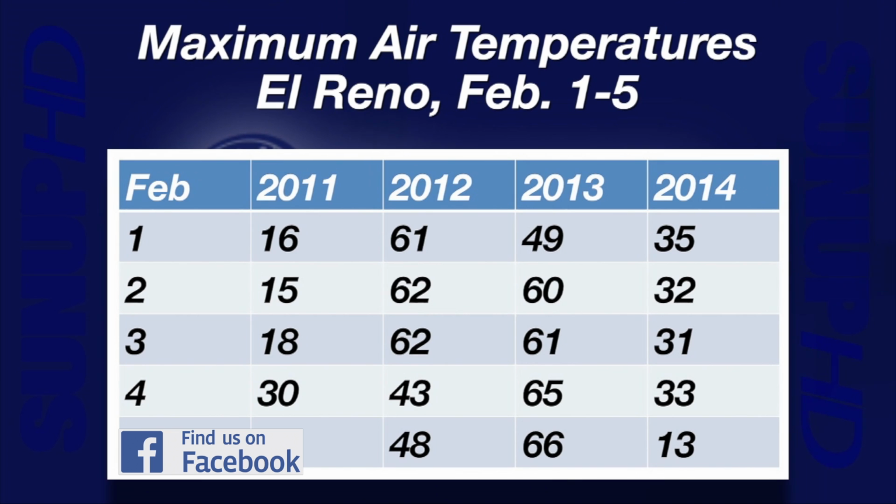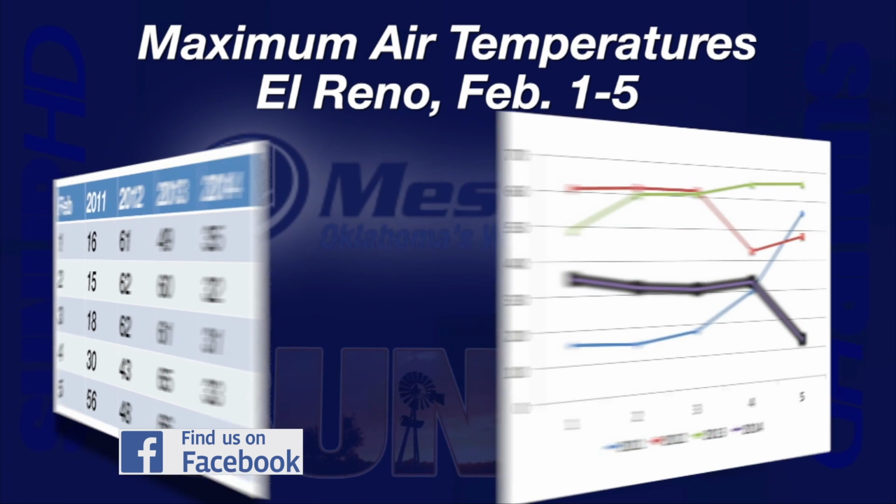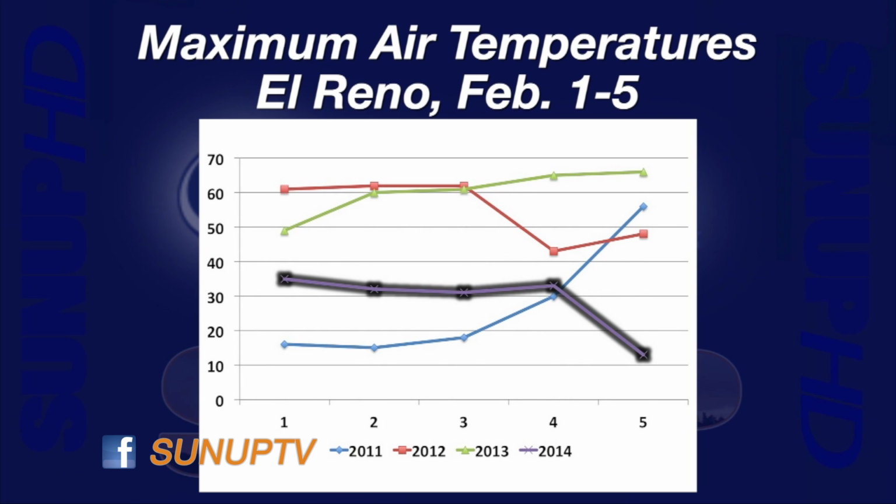That decline in temperature shows up markedly when we chart the high temperatures for these first 5 days in February for the last 4 years. The purple and black line showing 2014 starts off near 30 degrees and then falls. All the lines for other years are higher by the 5th of February.